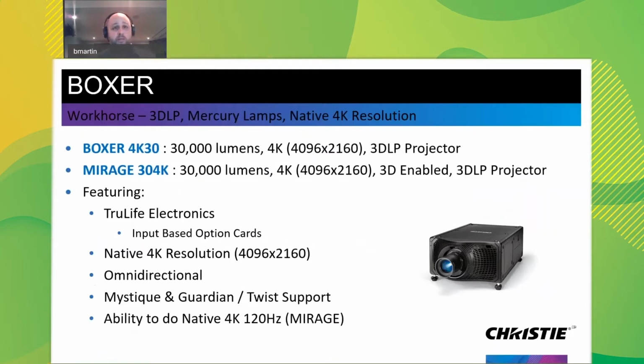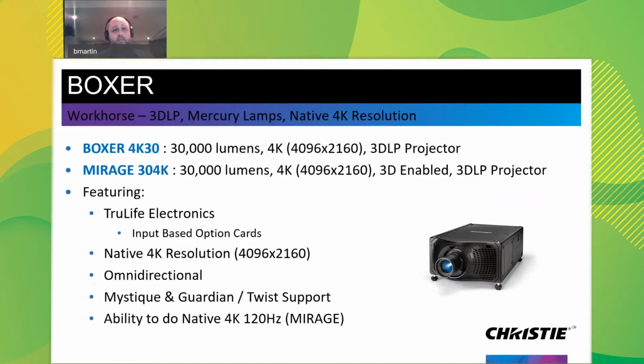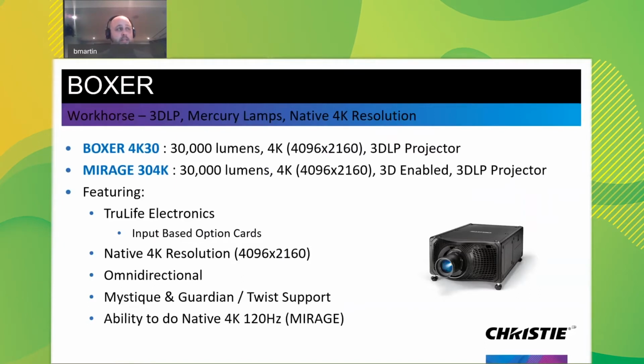So Boxer's been out for 4 or 5 years now. It comes in 2 SKUs, so the Boxer 4K30, 30,000 lumen, native 4K, as well as the Mirage 304K. So when you see Christie having a Mirage product, this really means that you're enabling your 3D and your high frame rate capability. So if that's your application, you're going to need to look for a Mirage SKU.